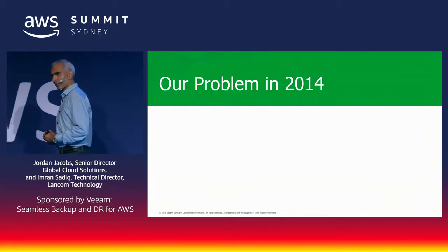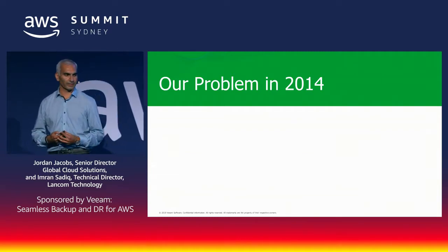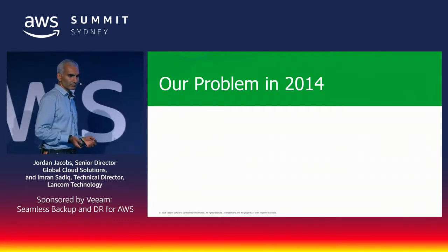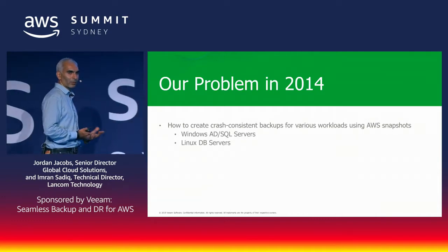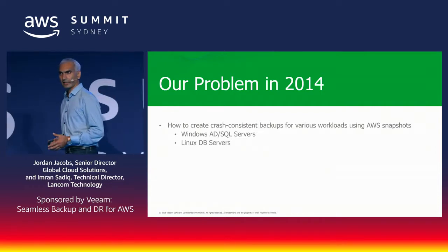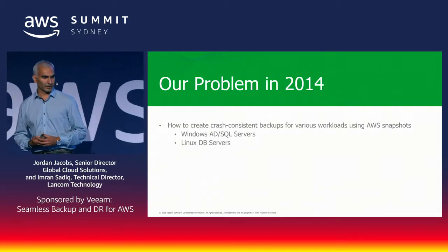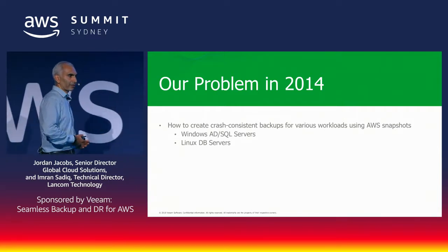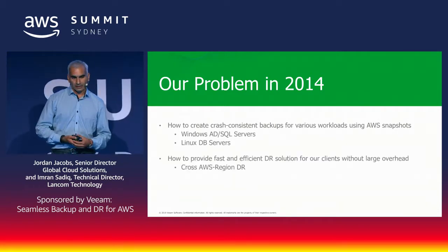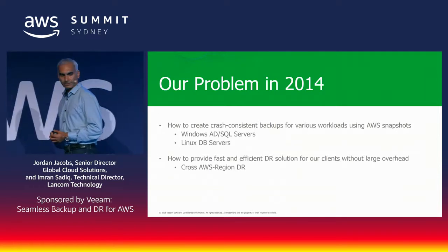Back in 2014, when we started really using AWS and moving our workloads into AWS, we faced a few problems in terms of backing up our workloads. To name three of them, number one was how do we create crash-consistent backups? These included Windows, Active Directory, and SQL Server based workloads, as well as Linux DB servers. For that, you really need crash consistency because they are based on database technology. Second was, how do we provide a fast and efficient DR solution for our customers?